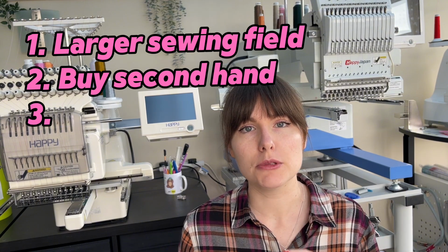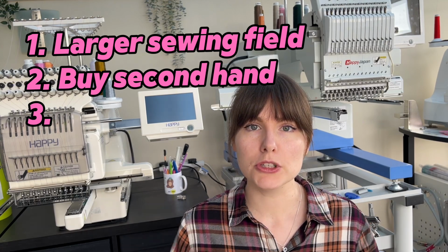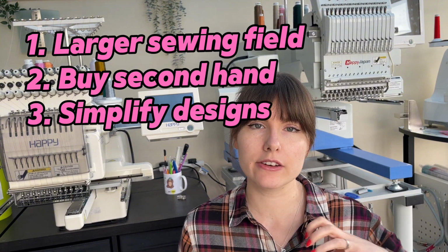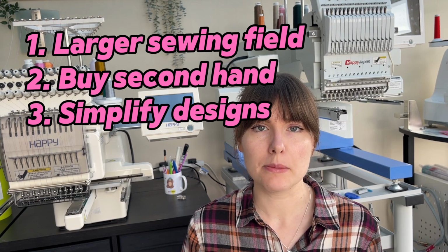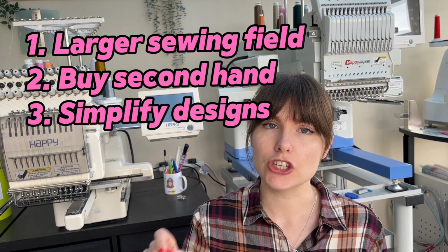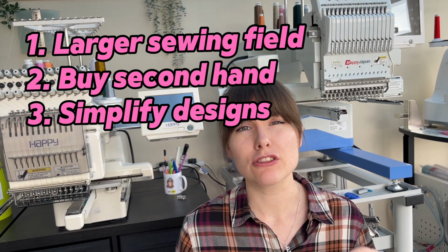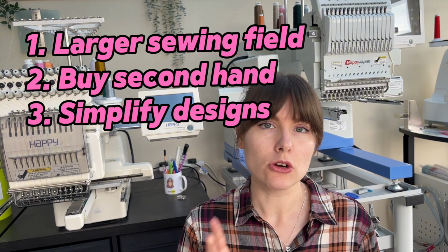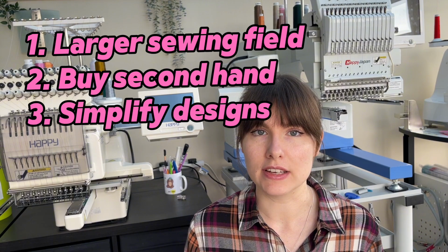looked into purchasing a machine secondhand off eBay or Gumtree or something like that, so I would get more machine for my money. And lastly, the third thing I would change is, rather than create very elaborate designs, although they looked really cool, because that embroidery machine only has one needle, that means that the machine stops and you have to physically change the color in between every color change, and that takes up a lot of time. I wish I'd thought a little bit more about the designs I was creating and focused on creating maybe 1 or 2 color designs rather than making embroidery patches that had maybe 6 or 7 color changes in them.